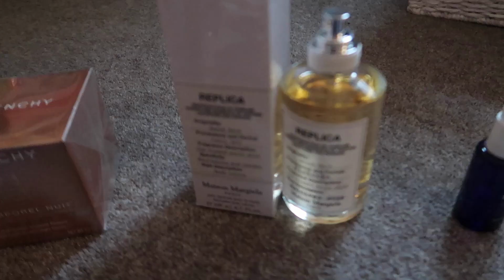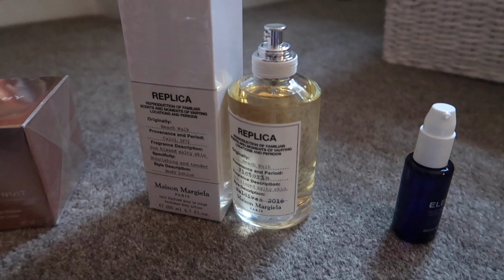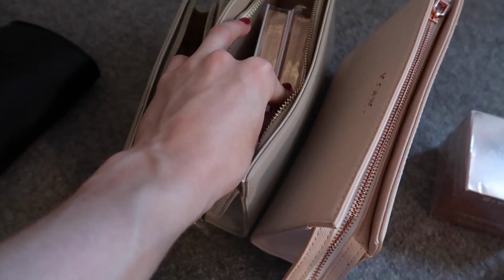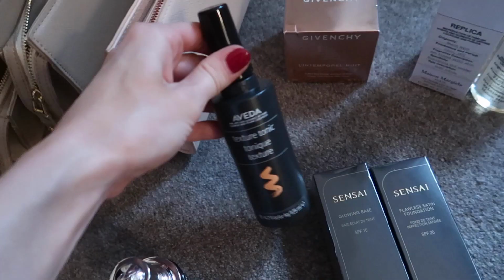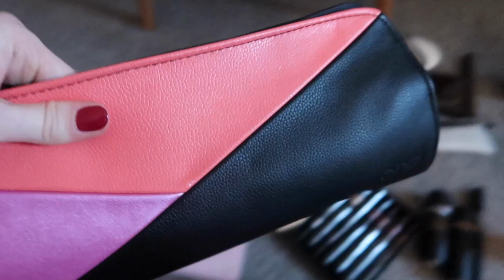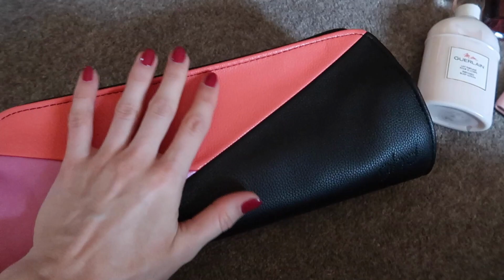I've got some new Replica Beach Walk, which is one of my all-time favourite scents. It literally smells like holidays and walks along the beach. It's incredible. Givenchy Le Temporelle Nuit All Night Soft Cream. These are absolutely beautiful. Iconic London sent me all of their brushes as well as their new lashes. Aveda Texture Tonic sounded awesome, so I'm very, very excited to try this in my hair. GHD, look how beautiful. GHD kindly sent me their brand new pink straighteners, like a coral pink. And I'm pretty sure that some of the proceeds also go towards breast cancer research as well, which is incredible.